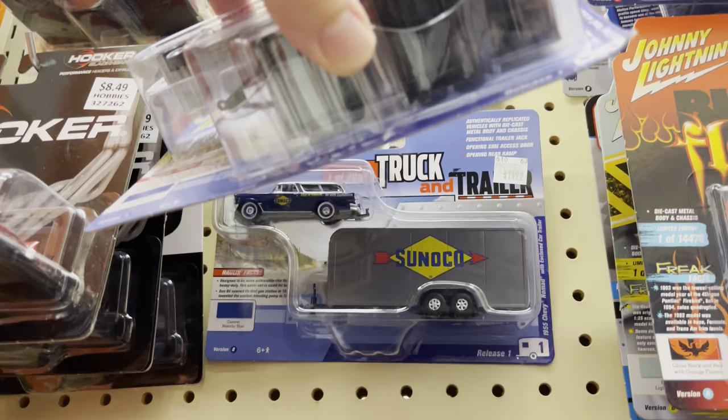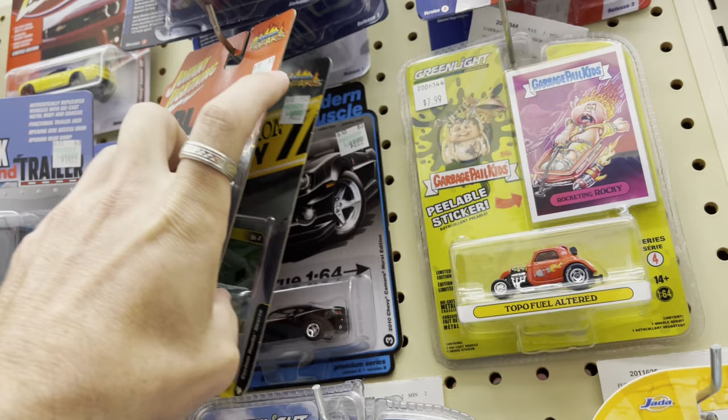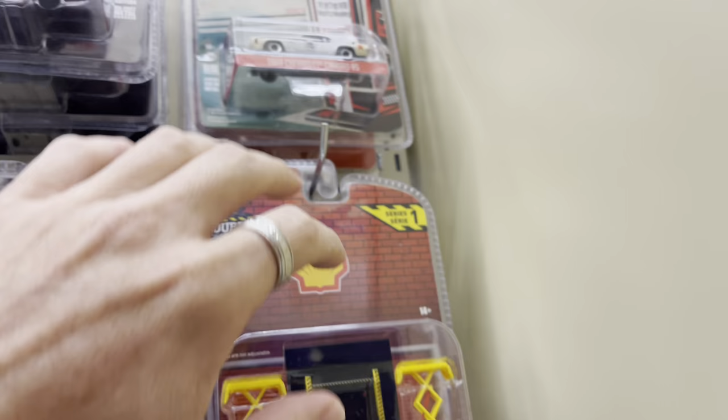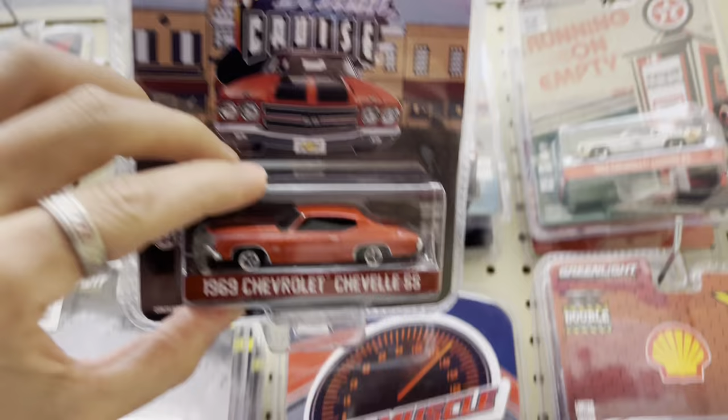I'm pretty sure anyway. Since we can't find anything, we'll just show what we already own. But yeah, not much really has changed, unfortunately. I did a little looking. The busted knuckle, still just chilling. A lot of Woodward Dream Cruise cars, and those actually are some of the nicer Greenlight collectible cars you can own.